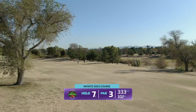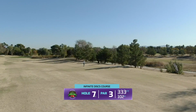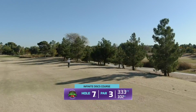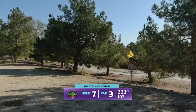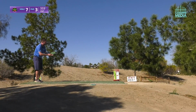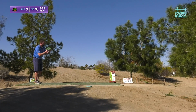Hole 7's a pretty interesting shot here. Last year the target was out in the open, and it was a really fast green where you had to drop one out there on the fairway and just slide it up to the target. They've now moved the target into the tree line. It's a weird position to get a good angle at a putt. You have to have a lot of touch with your speed control and try to stop right at the top of the hill. Or just crash those trees and hope for the best. Get an angle. Yeah, it's really a weird shot this year.